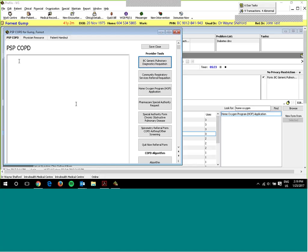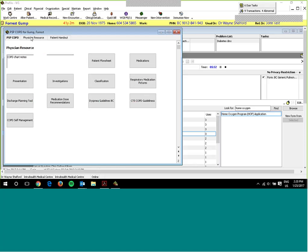Okay, and also on the front page, we've included this box here. I already got rid of the text that said please include encounter notes here, but similar to the way the mental health one and the chronic disease forms worked, we included this box so you can enter the chart notes. So again, it's a lot less back and forth. We're going to enter some COPD chart notes here, like so. When you hit the save close button, it'll push it into the encounter as well.